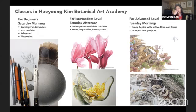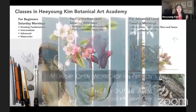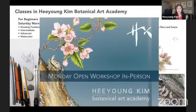Yeah, so into advanced level class, we have a very broad topic, not only the plant, but we start to study the flora and fauna and all the relationship between them. So it's become really a wonderful project, and everybody is doing their own independent project through that. And Monday we have in-person class, but this one is now temporarily suspended, and I will announce it when the situation gets better and we reopen it.